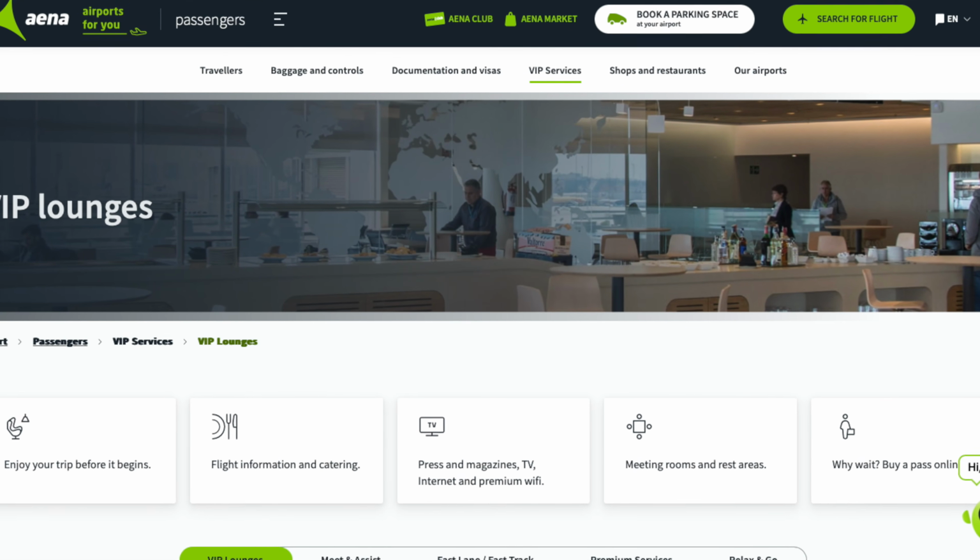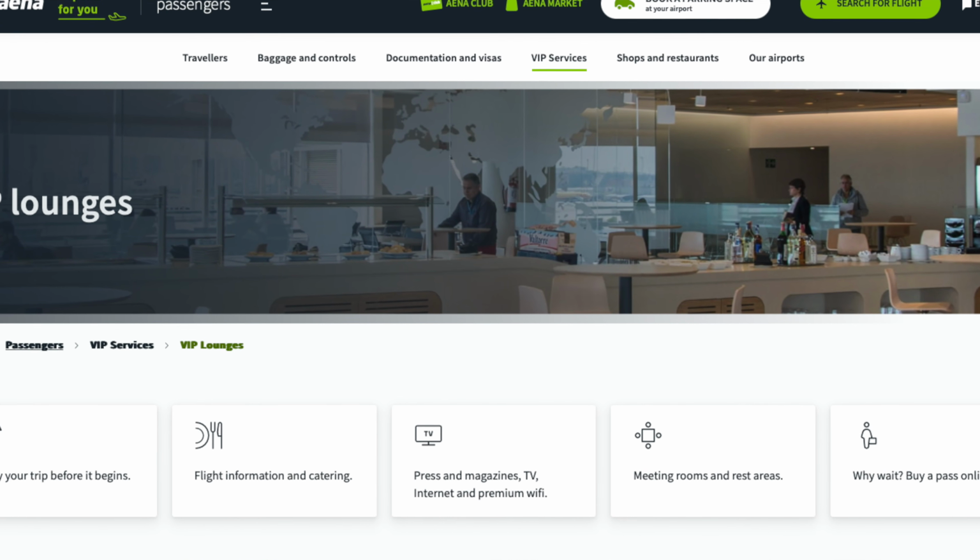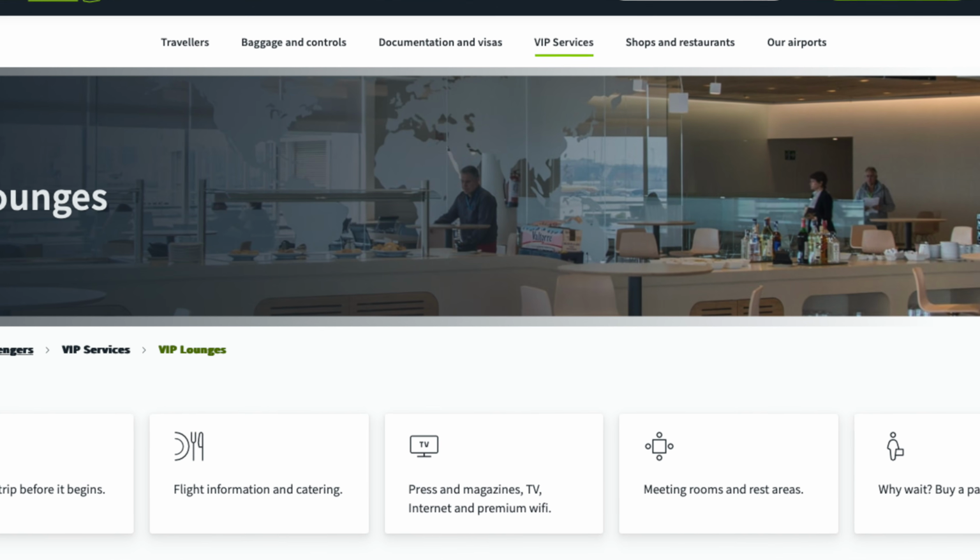If you go to AENA.es, you can search for Guacimeta Lounge or VIP Lounge Lanzarote and you'll find it and you can pre-book. When the airport's particularly busy, or if the lounge is particularly busy, they won't allow walk-ins just to buy tickets and come in. So what's it like inside?